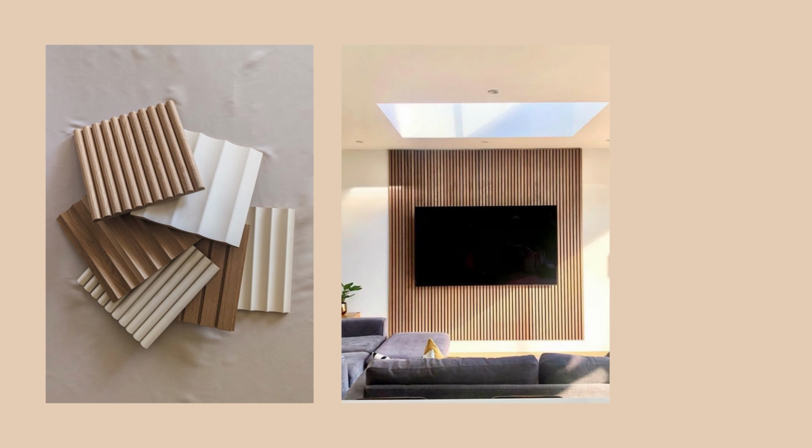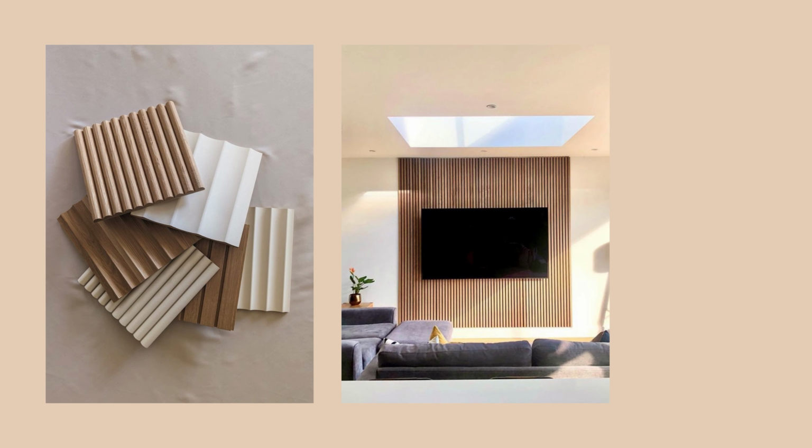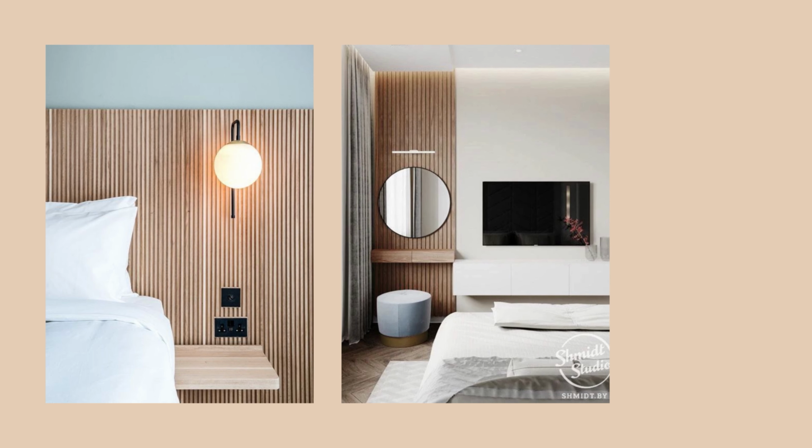Wood slats became so popular these last few years, and there's a good reason why. They look absolutely gorgeous. Wood is one of the best ways to bring nature inside your home. It brings warmth and a sense of calmness, and I selected some of the most beautiful wood slats wall ideas for you, so enjoy!